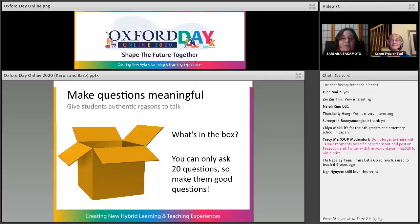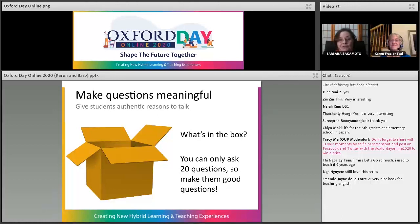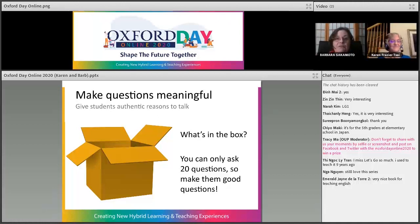Okay, so Karen mentioned that Let's Go tries to incorporate what we like to call a space to learn, enough repetition built into the lessons for students to remember and be able to use the language. And we also try to include what we call a space to teach, where we allow enough resources for teachers to be able to adapt the lessons to their own needs. And one of the things we always want to try to do is to make sure our students have meaningful practice. We want them to see that English serves a purpose.